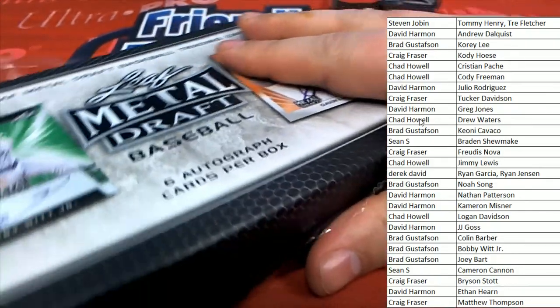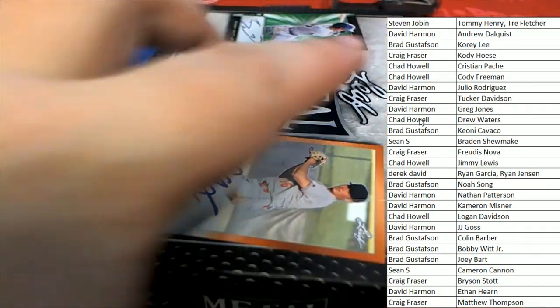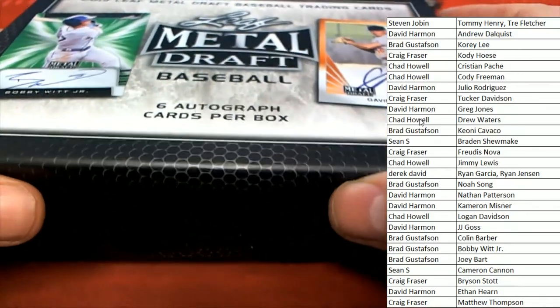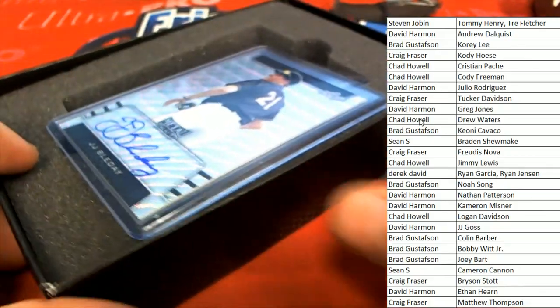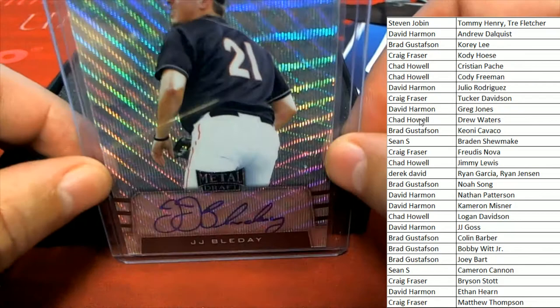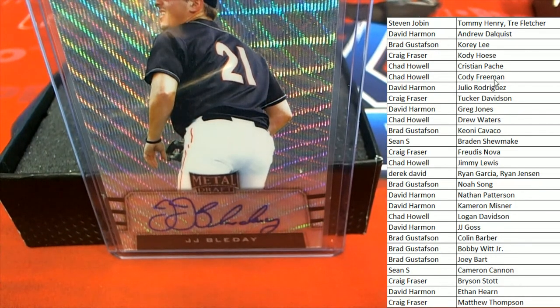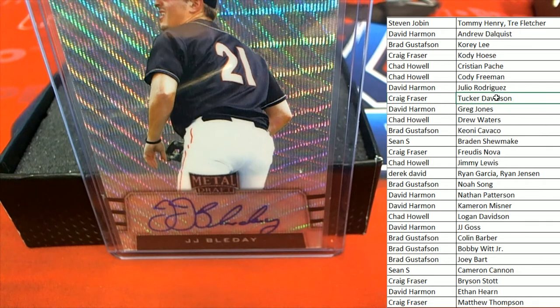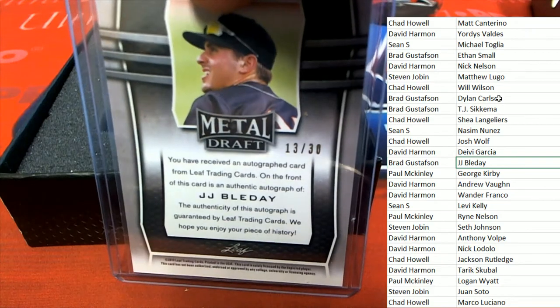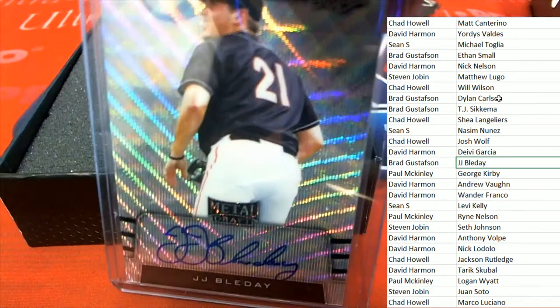Good luck, everyone, in Metal Draft Baseball. So this is it. Let's hit something big. Hit number one. Oh, that's a good way to start off. Very early round draft pick, JJ Bleday for the Marlins. Very nice. And that is Brad G's hit. All right, Brad, nice one. That is a wave, and that is 13 of 30 on the Marlins rookie prospect.